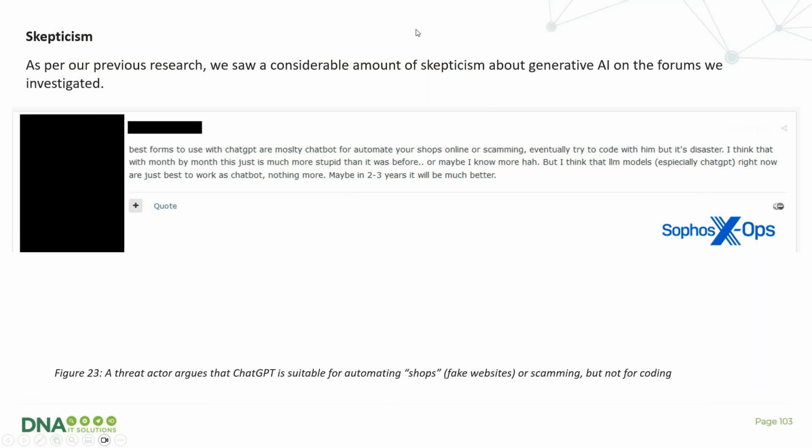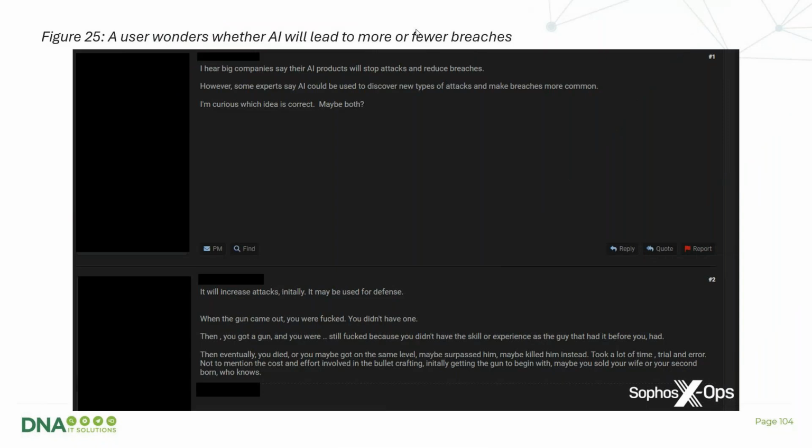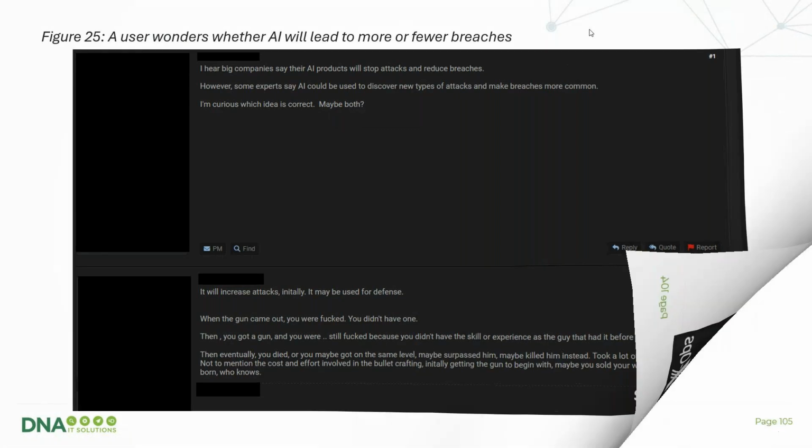So what you're seeing is we talk a lot in the legitimate world about AI replacing old skills. The criminals are just the same. They're afraid that old-fashioned, good, solid coding skills will be lost. This guy is an interesting one, saying, I hear big companies say their AI products will stop attacks and reduce breaches. Some experts say AI could be used to discover new types of attacks. I'm curious which is going on. And they're having their own discussions down here, using the analogy, if they have a gun, you have a gun, everyone has to get one. So you can see the discussions.